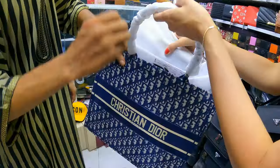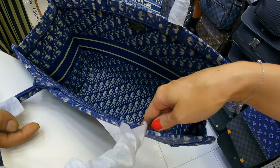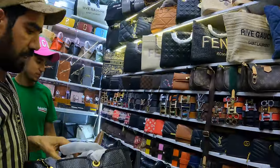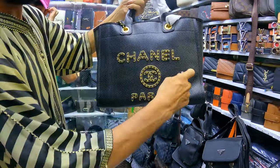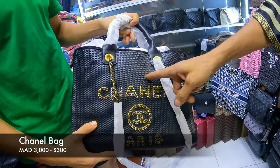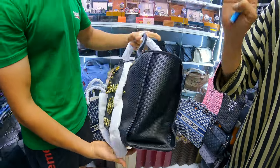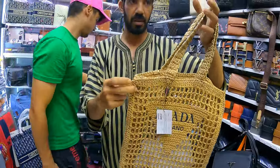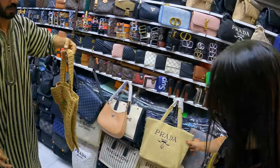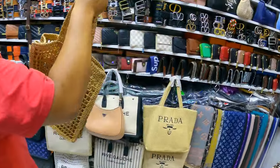This is handmade, hand stitched. Oh yeah. All the inside is stitched as well. Chanel leather, real leather. This is real leather. This is 3,000 dirham. But I have salmon plastic for 500 dirham. Oh, okay. This is Prada. I like this one for the beach. For shopping, I have this. I have more designs. Yeah. Fake bag. Original fake. Yes, we have two qualities.